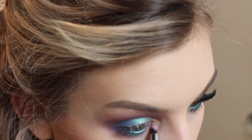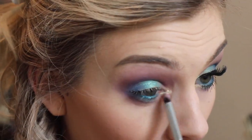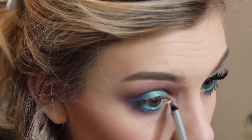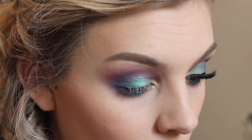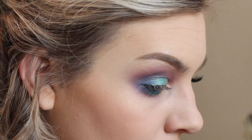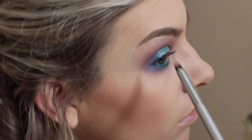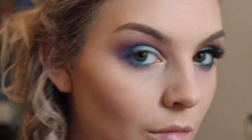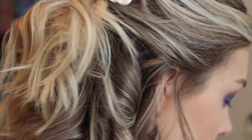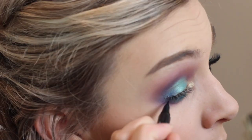For the next shadow, I'm using Electric from the Subculture palette on my Airbrush Smoky Liner brush from IT Cosmetics, and I'm just putting that in the inner corner and bringing it a little bit up on the lid. It's so gorgeous because it's a duochrome color and it looks like a mermaid, which is exactly what I thought of when I looked at it, so naturally I had to use it for this look. And it really shimmers pink, orange, and green, so it's so gorgeous.